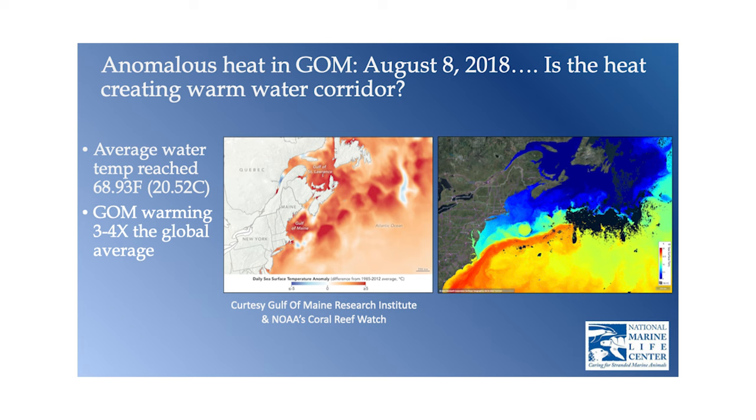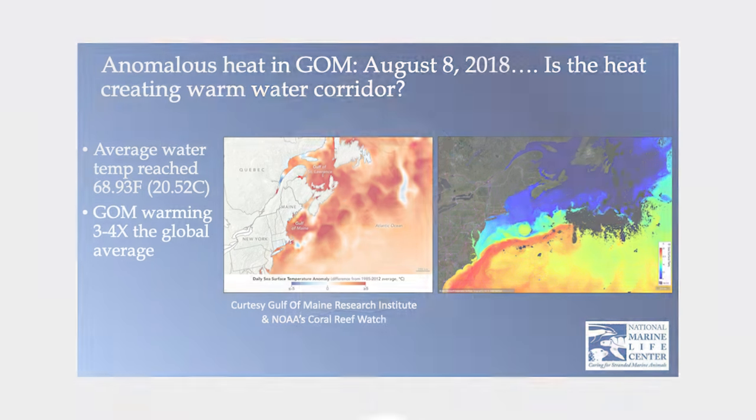So the photo on the left I took from the Gulf of Maine Research Institute. Great website for climate information, especially for the Gulf of Maine. Cape Cod is that sort of lower part of the Gulf of Maine. And this is what we call a marine heat wave. Who knew there was such a thing? But that's now a term, because when you have these rapidly warming temperatures in the ocean, especially in distinct areas like the Gulf of Maine, there's distinct changes.